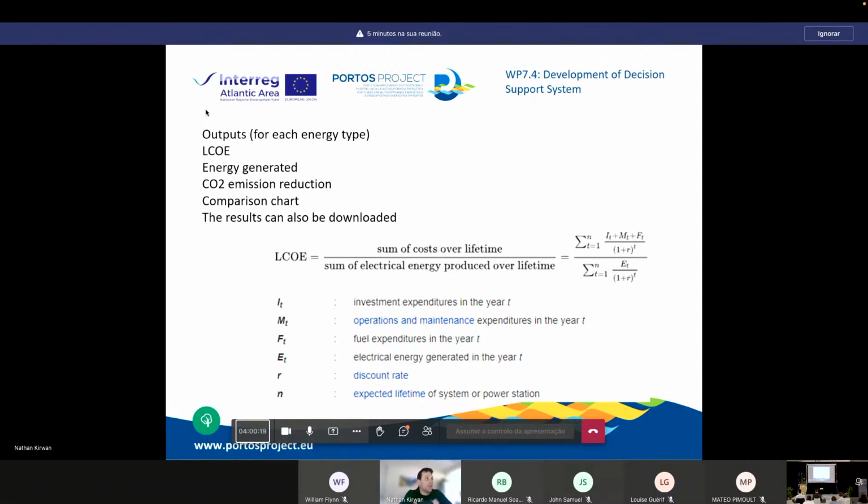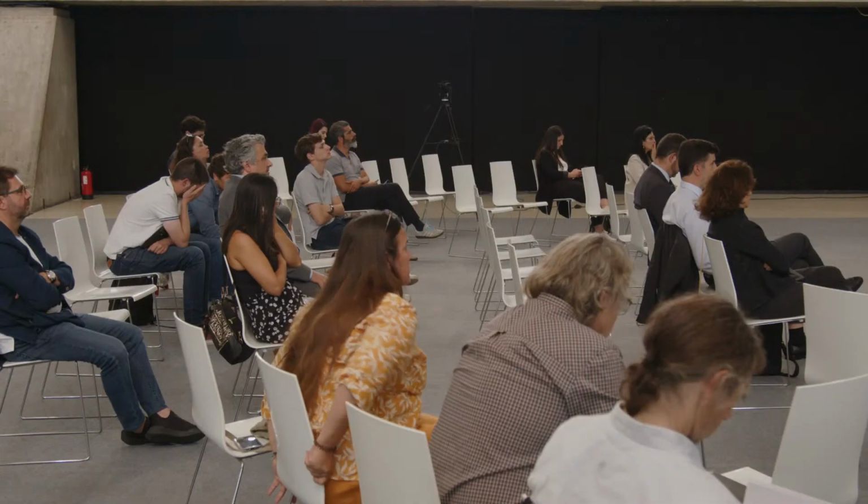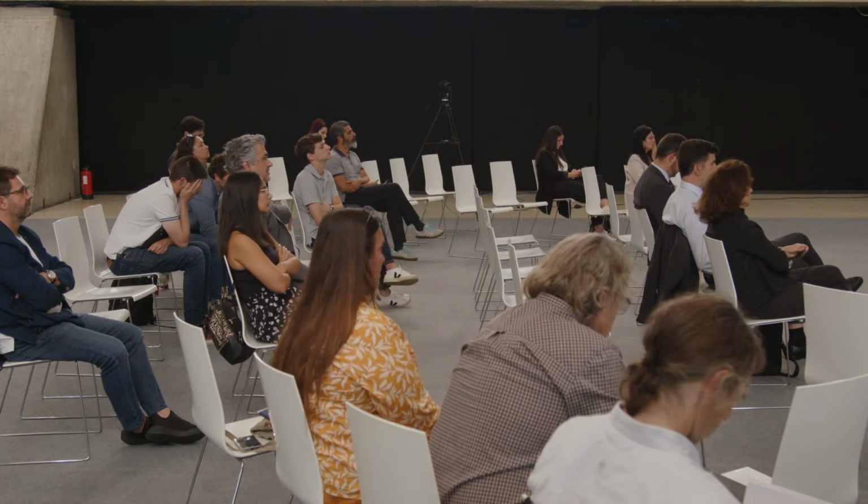And then there's an overall comparison chart, breaking down which type of renewable energies you've actually inputted for. And then the results can also be downloaded, and you can keep them. And then if you want to change your inputs, you can compare and contrast different results in different situations. And then this is the LCOE formula that we're using.